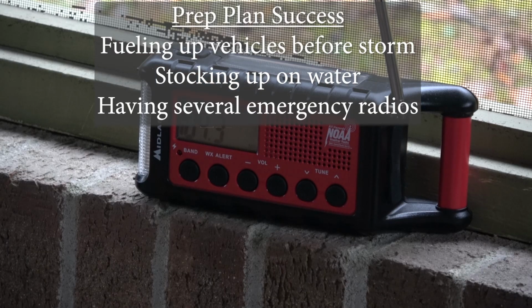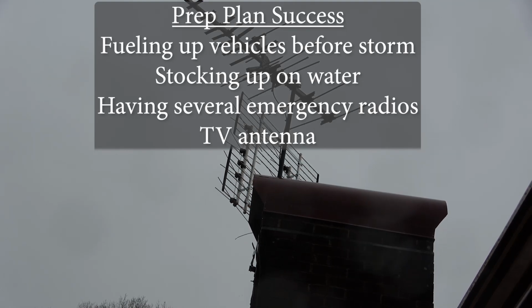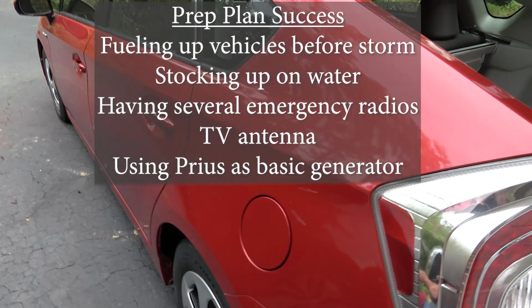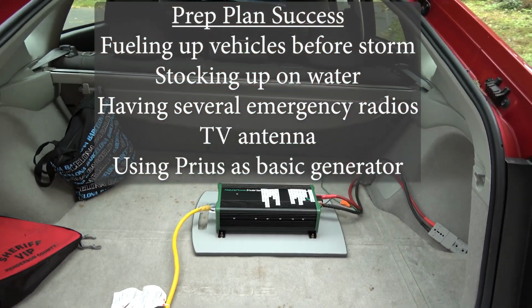Having an emergency radio not only kept us informed about the impending storm, but afterwards gave us up-to-date information on what services were available and what road conditions were like. Now, while most of us get our TV via the internet or cable system, when all those failed, we still had an external antenna that we could watch local news and get information about what was going on in our area. And as you've seen, the use of the Prius as a backup generator worked wonderfully for us.